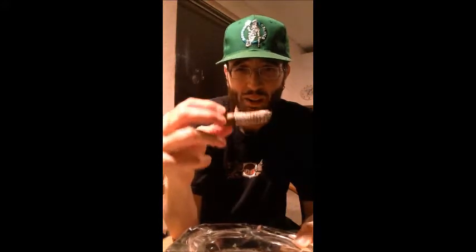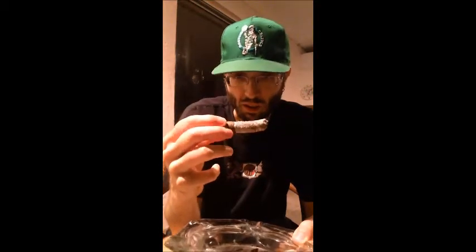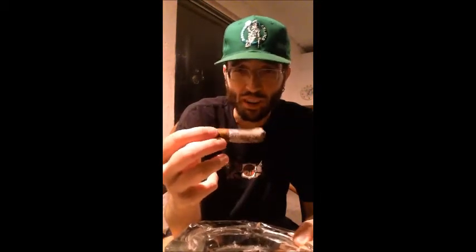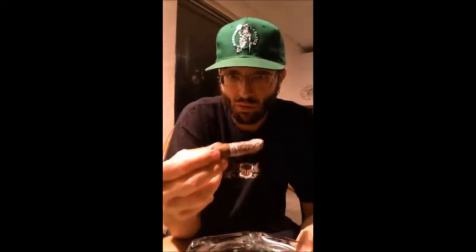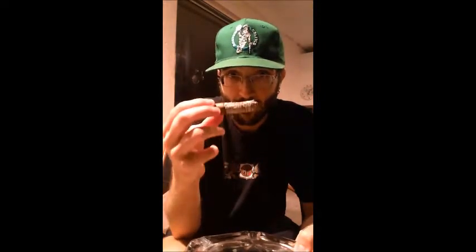Down to the nub, and it's got a nice head on it. This is what you call a fine smoke. Something that's perceived as shitty, a flea market cigar. I didn't want to dig into it right away. And then it turned into something like this.